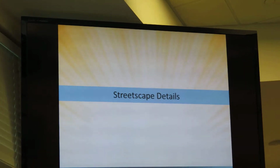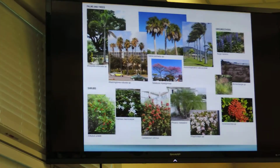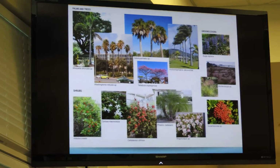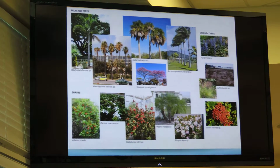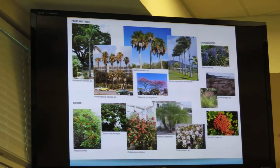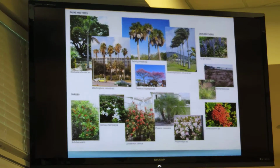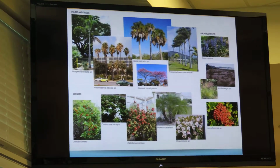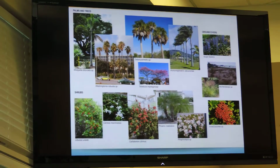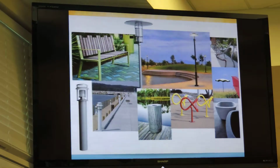Now I want to get a little bit more into some of those finer grained ingredients, the streetscape details. We showed a landscape palette that was intended to withstand the rain and the wind that you get here in St. Pete Beach. People were generally okay with this palette, with some discussion of really focusing in on the native plants. So not just plants that thrive here, but particularly plants that are also native to the local area. So there are some comments on maybe tweaking that a little bit so we have a bit more of a focus on native plants. And adding more trees in general was also another comment.